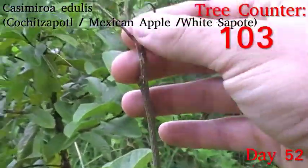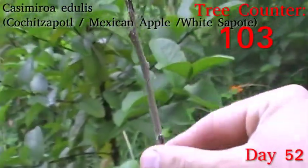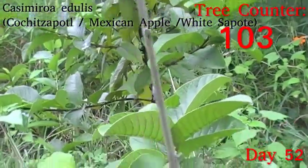The other Casimiroa, whose tip got completely burned, you can see lower down the stem, it's reasonably healthy. Nothing's happening yet.